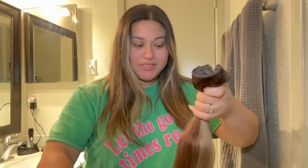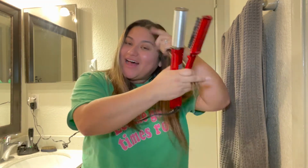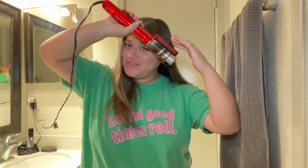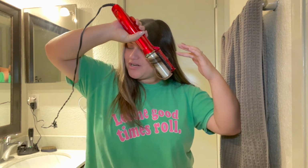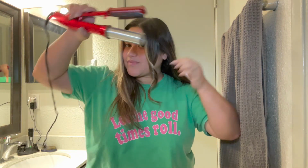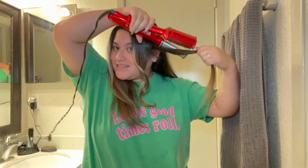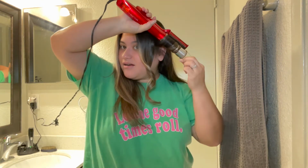All I'm going to do is take the brush and brush them out. I'm also going to begin curling my hair, a subtle curl, not exactly a curl. This is what I use to curl my hair. It's very ancient. I really don't want to purchase anything else. So we're going to go ahead and do this first. And that's what it looks like. It's not a dramatic curl or a tight curl, but that is how I usually do my hair.